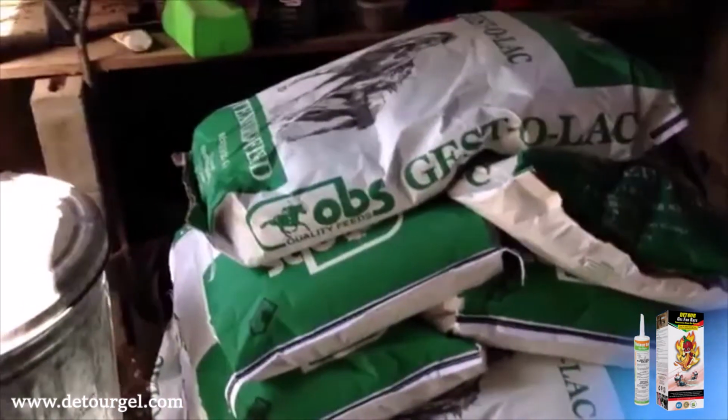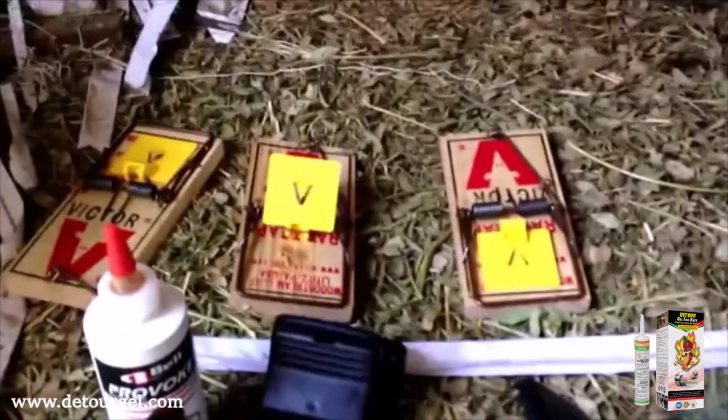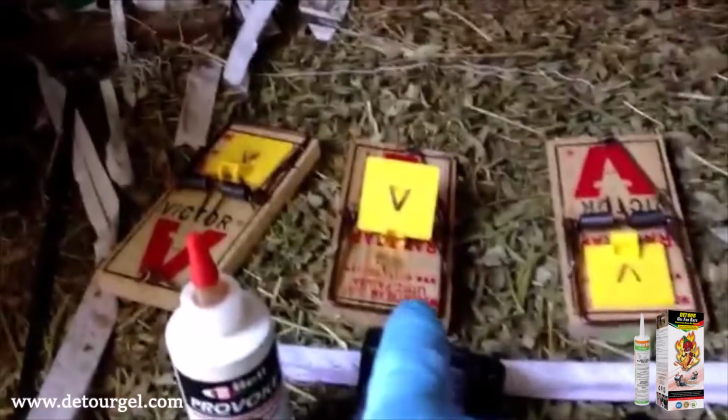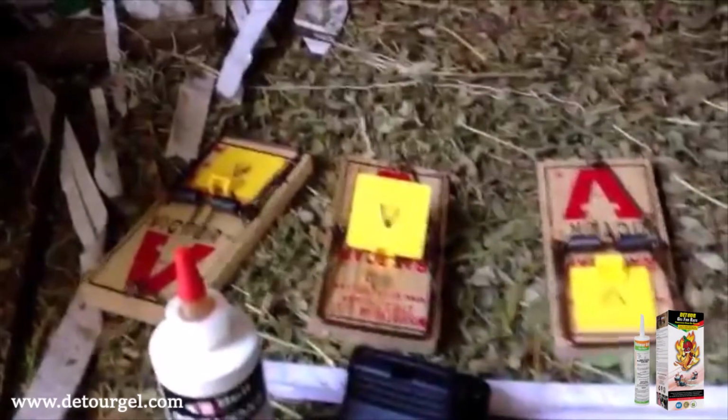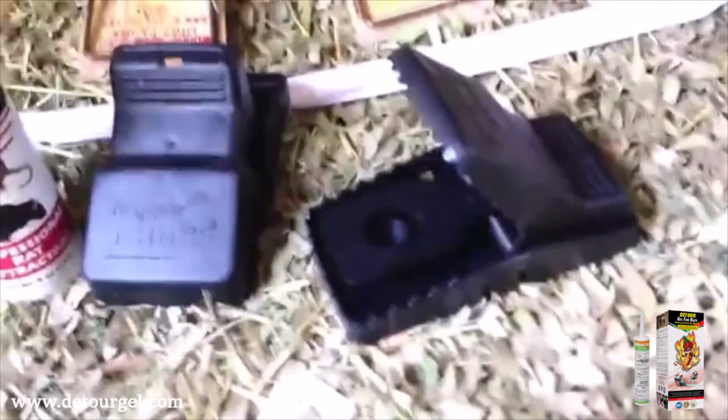So what I plan to do, rather than using any kind of bait so we don't get any secondary poisoning or any problems, I'm going to use brand new fresh traps baited with peanut butter, and hopefully lure them and just do a quick kill. Then these T-Rexes they haven't seen yet.